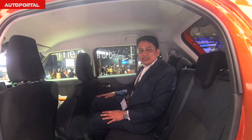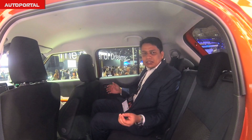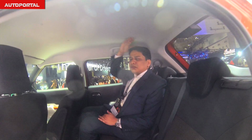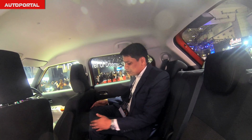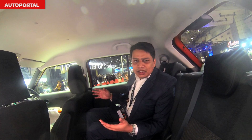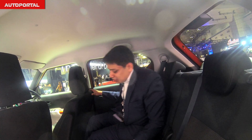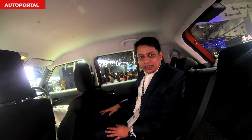Well, so here I am in the back seat of the new Ignis now, and because it is a very tall car on the outside, it makes entering and exiting this cabin a very breezy affair. As you can see, headroom is more than adequate, and I've got sufficient knee room as well. It's not a very long car, so knee room is pretty decent. But what Suzuki have done is a very smart thing. They have raised the front seats, so I have space below them where I can stretch my feet, and that adds to the convenience as well as overall comfort inside this cabin.